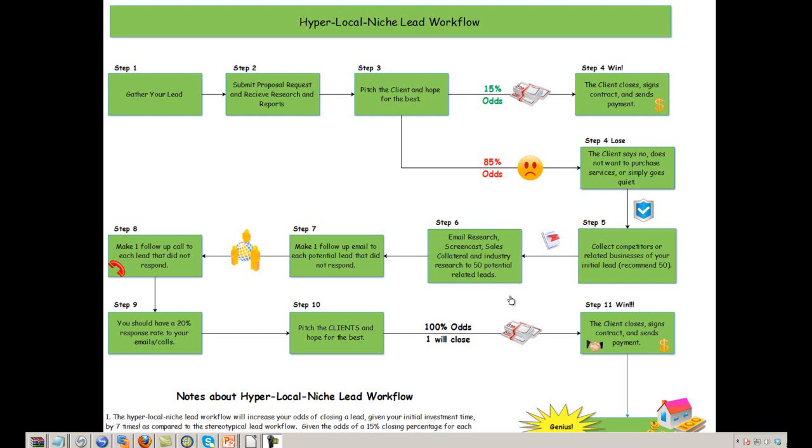I'm going to do a screencast over the research that I have back in that module, and send them a link to it. I'm probably going to send them sales collateral, maybe some industry research, and I'm going to send that out too. Let's even say that I send it to 50 potential related leads. And after that, if I don't get a response and I have an email system set up that's an intelligent system, I can go in and re-email the people that did not respond. And if those don't respond, then I can make a follow-up phone call to everyone that did not respond out of that initial 50 that I had emailed. You see the sequence that's there?